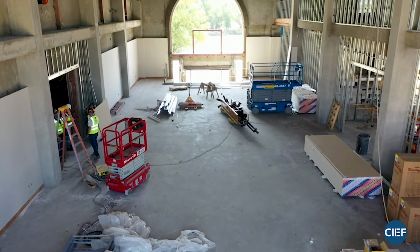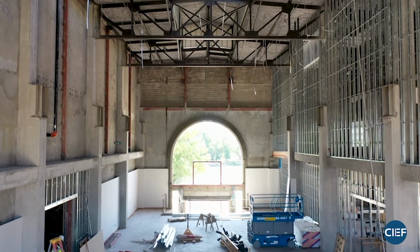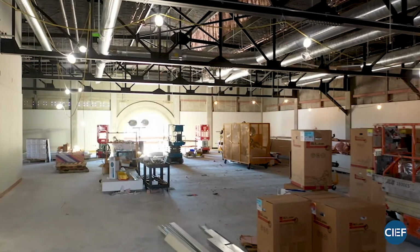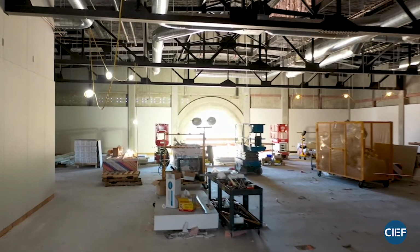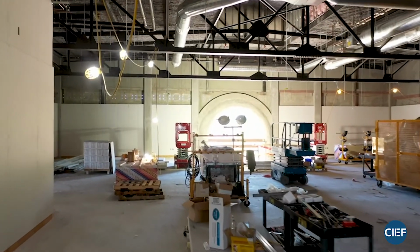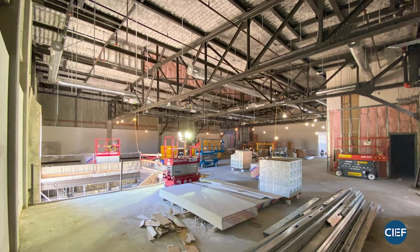This is the second floor in the turbine room of the historic building. This area will be used for exhibits. The second floor of the boiler room will also house exhibits. Notice the original trusses and open ceiling. All the ductwork, piping, and conduits will be painted gray so the historic trusses stand out.